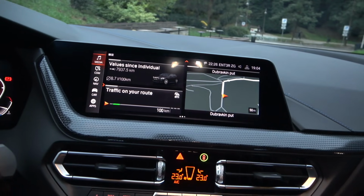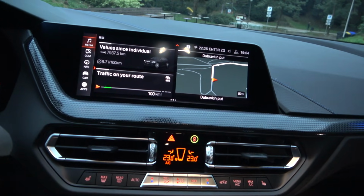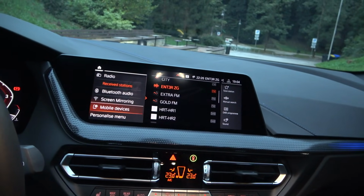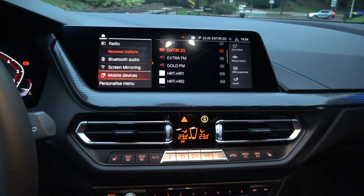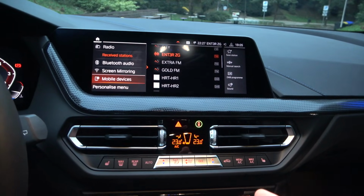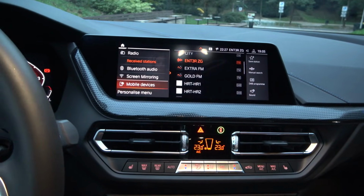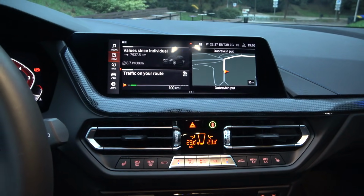So for example, media: you can of course have USB for your music, or you can also have the screen mirroring. You can pair your phone with Bluetooth, and there's Apple CarPlay available. It's wireless, but Android Auto wasn't available at the market launch. Now BMW said that it will be available, but I don't think the press release mentioned the 1 Series, so I'm not sure about that. If you have any news on that, do comment and tell me if you know something more.